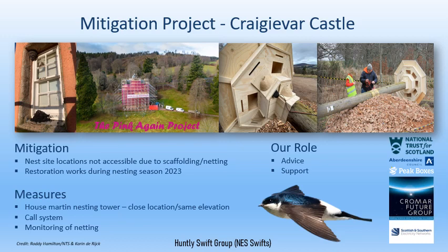We also have the monitoring of the netting is an issue because the birds might try to get back to the old nest site, so that they do not get entangled in the netting. So there will have to be a system in place for that. So yes, we're very proud of this. This is our first big House Martin project.